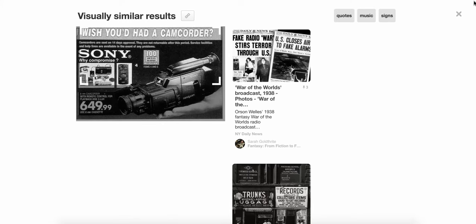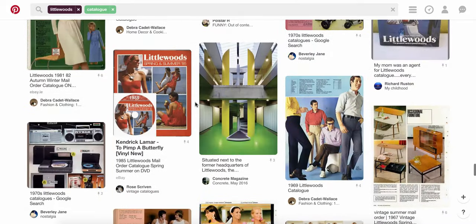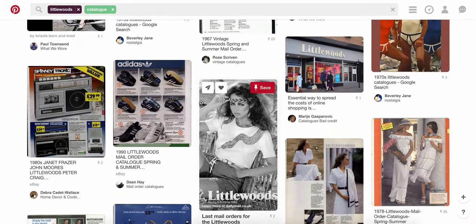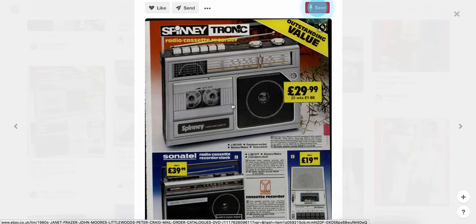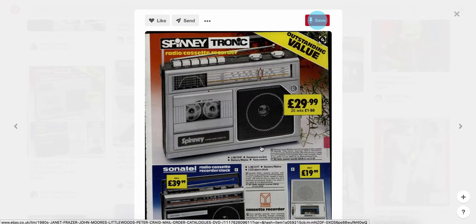Okay, so this is what I really wanted to talk to you about, what existing, successful stores have been doing for years and years. Here's another example. You've got this cassette player. What's the main call to action? Well, obviously, in those days, there was no internet, so people relied on mail order.